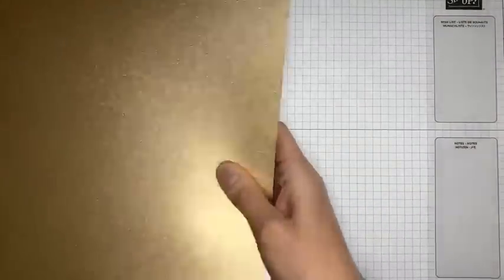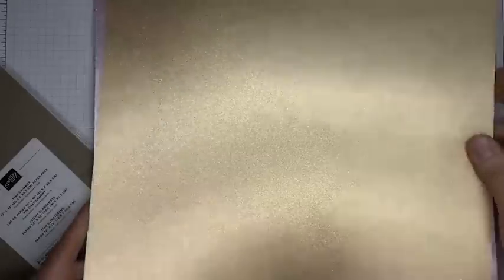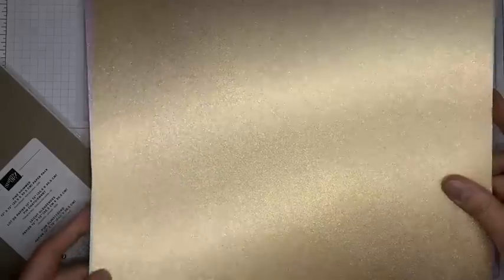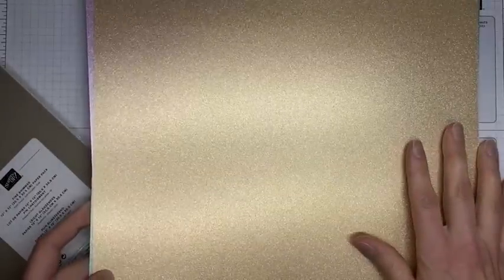And then the last thing in this suite is a pack of shimmer paper. It is called Fine Shimmer Paper, and it's 12 by 12. Obviously, there are 2 sheets of all 3 colors in there, so a total of 6 sheets of paper. And it is Fresh Freesia, Soft Succulent, and Gold. And I think it's really beautiful.